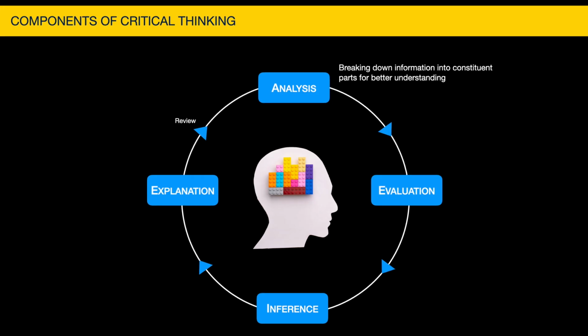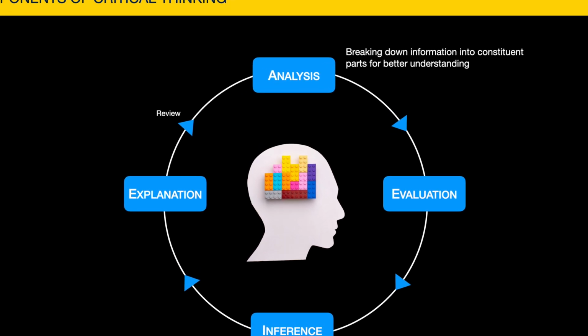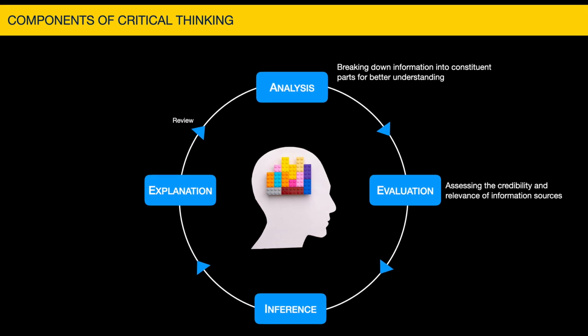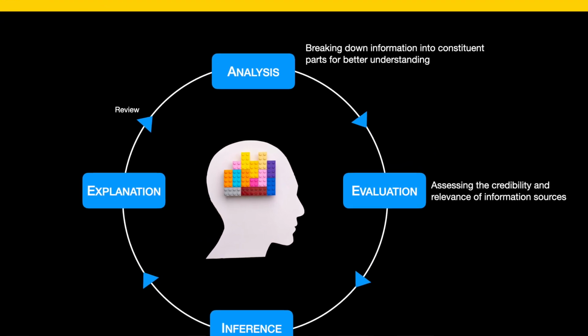Critical thinking can be broken down into 4 components. Analysis in critical thinking involves dissecting information, ideas, and data into smaller parts to understand their structure and interconnectedness. This process is crucial because it helps us to understand the complexity of the situation and identify the underlying biases, assumptions, and logical structure.